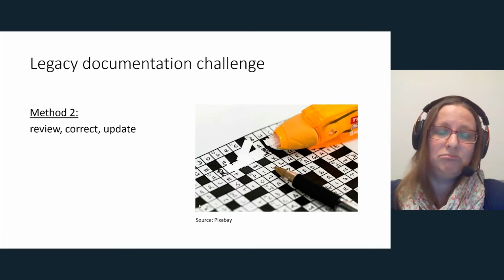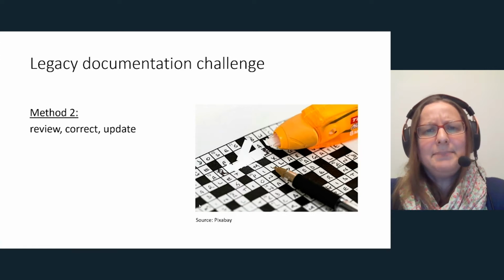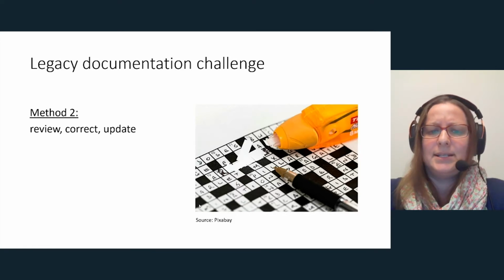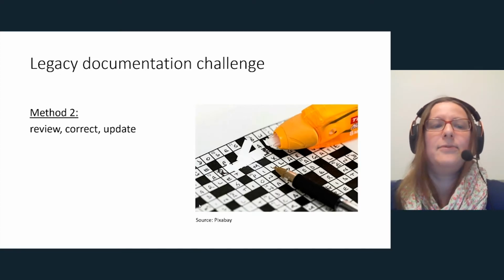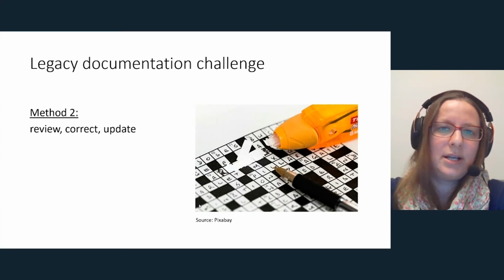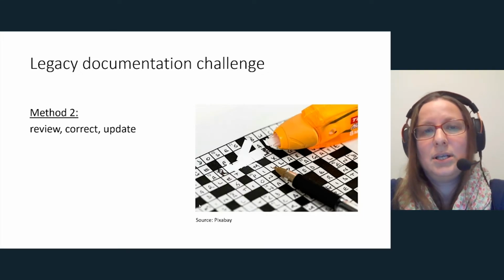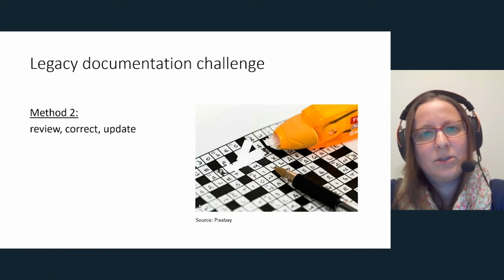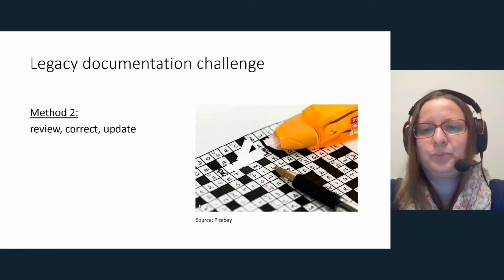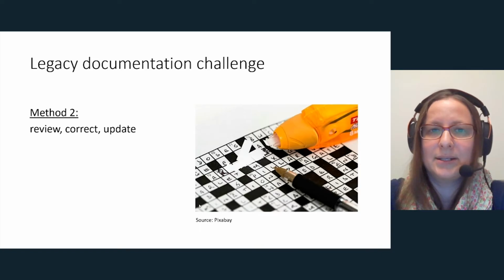Method number two: review, correct, update. Now, this might also sound easy, but you need to think about translation and localization. If your documentation is translated, or was translated a long time ago, and you want to update your existing documentation in the source language, you need to think about what will happen next.